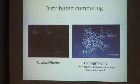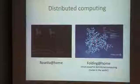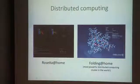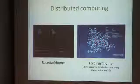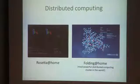Now, these projects have been met with reasonable success. They've solved a lot of structures. But in general, protein folding is actually really hard, and just trying to do it computationally doesn't really work. There's just too many degrees of freedom within a protein, and we can't just tell a computer to crack away at it and have it try and solve it, because it doesn't really know how to search the space very efficiently.